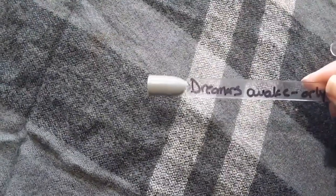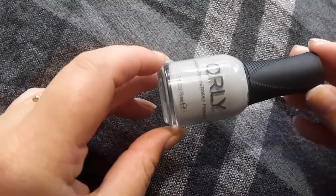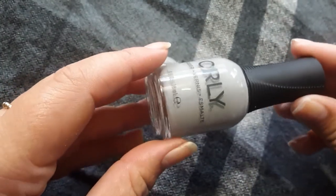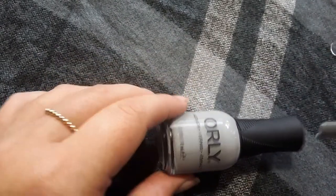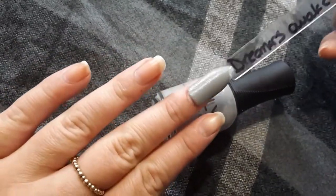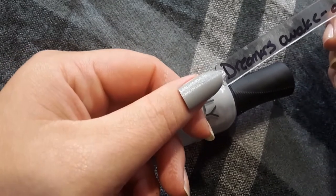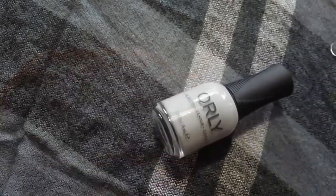So this first polish is Orly's Dreamers Awaken, or Dreamers Awake. This is from the Orly 2022 Fall Collection. It's just a really, really pretty gray color, and I was super excited to get this color in the color pass because I've been wanting a new gray polish. This is the color and what it looks like on. I find it's easier to do this against my thumbnail. Really, really pretty gray, and obviously gray goes with about anything.